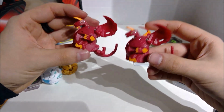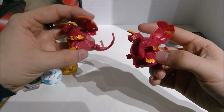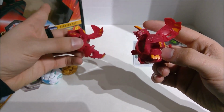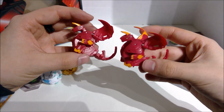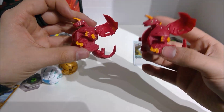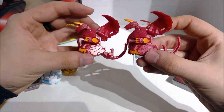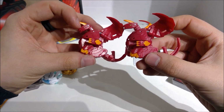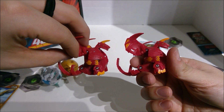So if you want a super perfect Dragonoid, get the starter set, or at least get it in some way that it comes in the ball form. Like I think it comes in the Baku storage in a ball form too. And I would steer away from the single ones. I mean, if you love Dragonoid, get them. But if you're wanting a super perfect ball form, you don't want to risk it, I would get something else. Also just noted his paint on his eyes. He's got barely any paint on his eyes on this one. Yeah, weird.